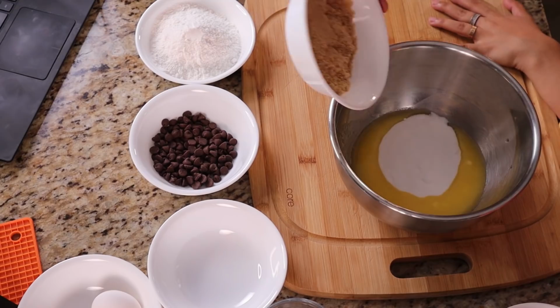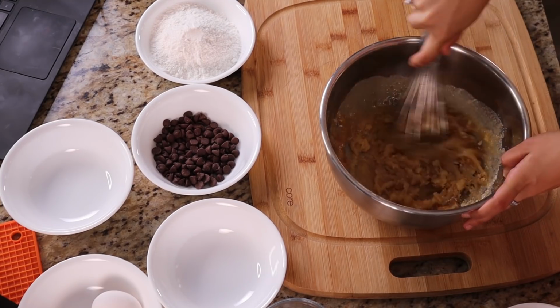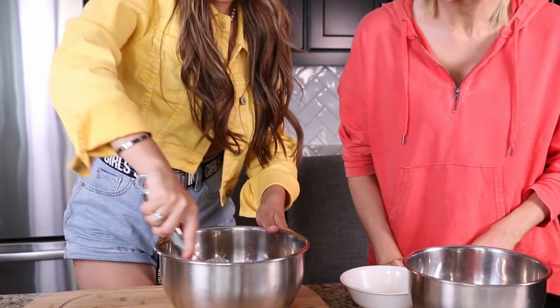Brown sugar. Can I put it in? This is so fun. Yes, do it. Dump it. Brown sugar. Kind of looks like applesauce right now. It does, though it does not smell like applesauce. No, just a bunch of sugar and butter and all the great things in life.